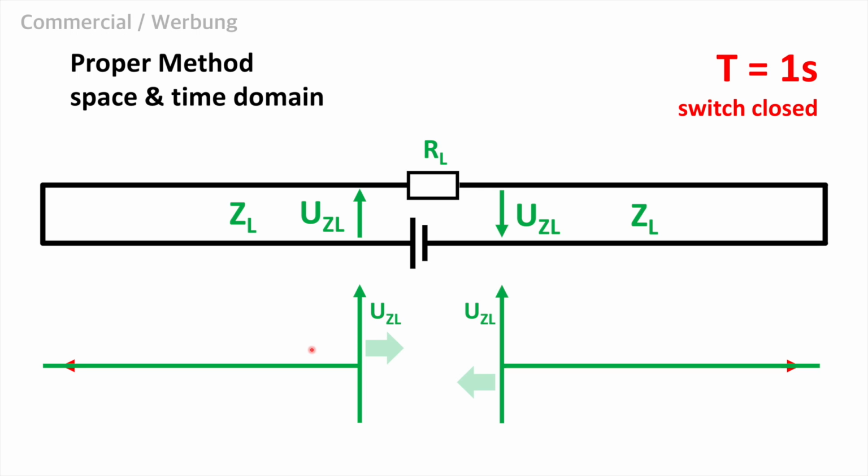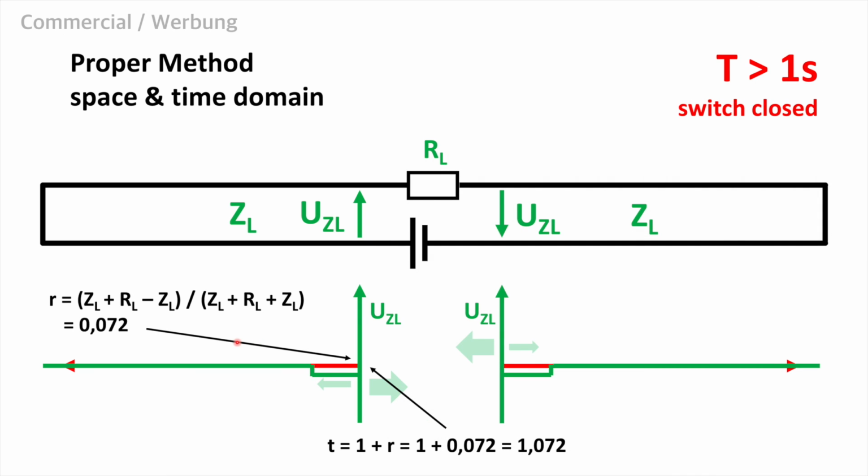Let's see what happens after 1 second. Or to be completely precise, after 1 second plus 3.3 nanoseconds. You might think now that we reached a steady state here. However, this is not the case, because the impedance match for the wave that came back is not perfect. The shockwave that came back sees an impedance of ZL plus the lamp's resistance RL instead of ZL. This is not an ideal match.